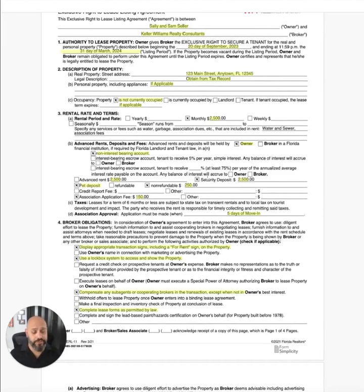I usually do first month and 2 security deposits. In that case, it would be $2,500 for first month and $5,000 for a security deposit, because that's counting as 2 security deposits. If the owner's requiring advanced rent of 3 months, we're going to put that over here. But we're not going to find that out when we're preparing for the listing presentation.